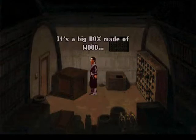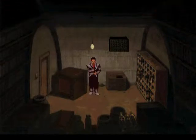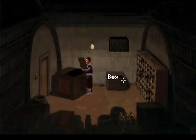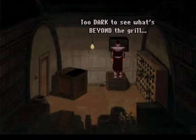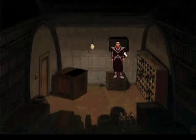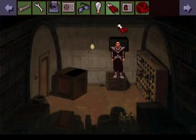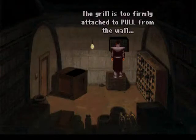It's a big box made of wood. It's a solid piece of wood. Too dark to see what's beyond the grill. The grill is too firmly attached to pull from the wall.